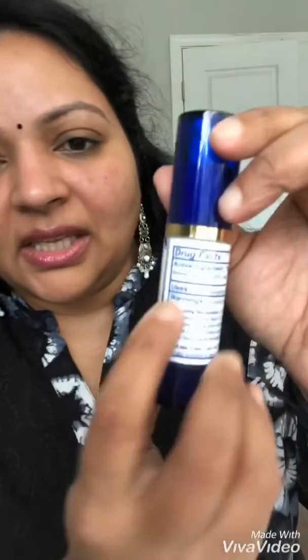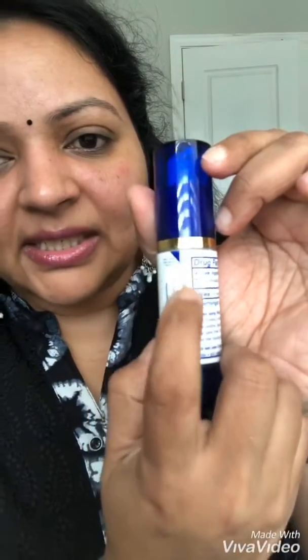So if you're someone who doesn't have a lot of acne, but you will have an occasional breakout, then this is a good product to have. I don't know whether you can see how much is still left. I think I've been using it for more than a year, close to now, because you will use only a tiny drop.